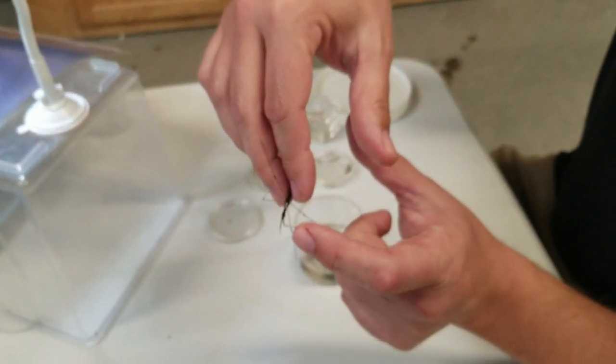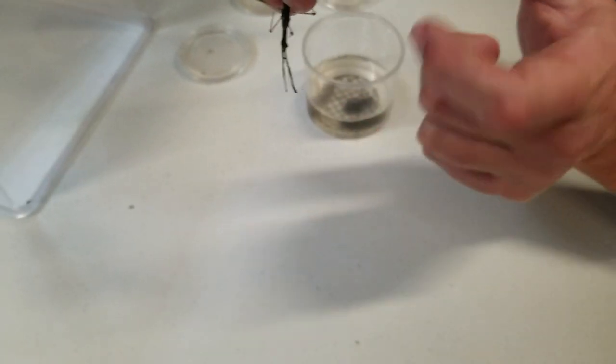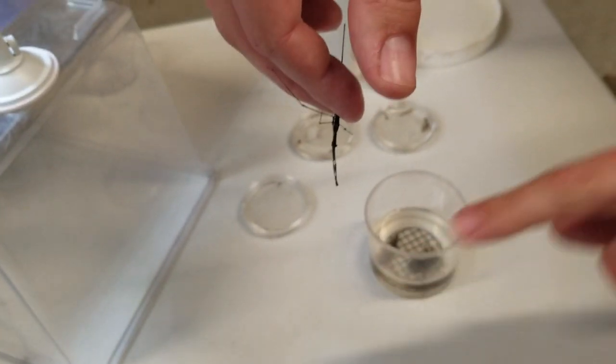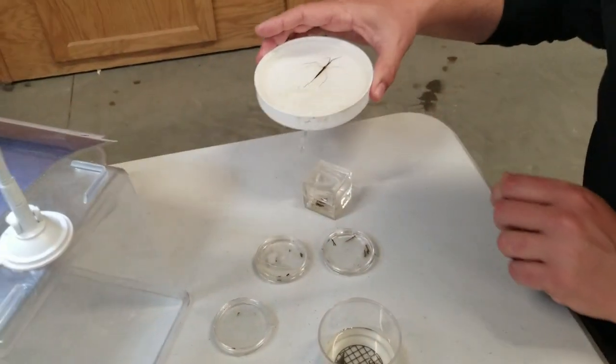It has 2 arms that it uses to grab other littler insects, and then it has a head that has a little mouth part that sticks out. It stabs the other insect and sucks their guts out, which is kind of gross, but kind of cool.